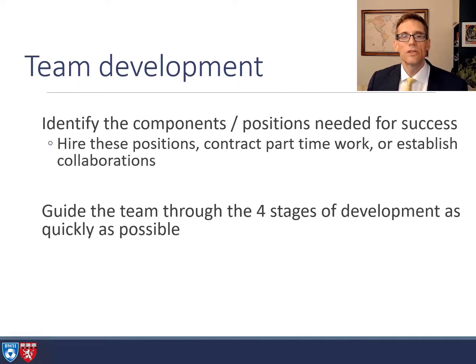In team development, it's important to identify the necessary components and positions that are needed for success. You want to hire these positions, or consider contracting them out for part-time work, or establish collaborations. But you need to identify all of these necessities up front, and you also need to guide the team through the 4 stages of development as quickly as possible.